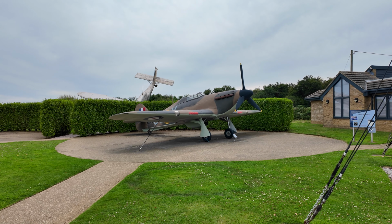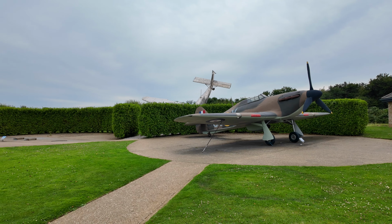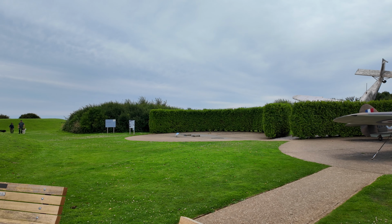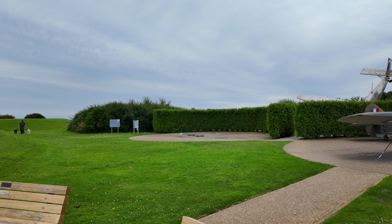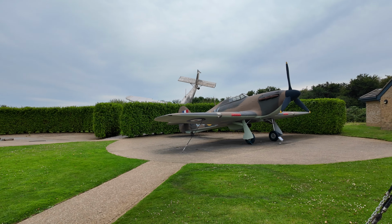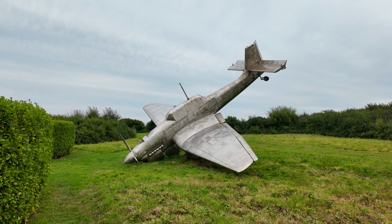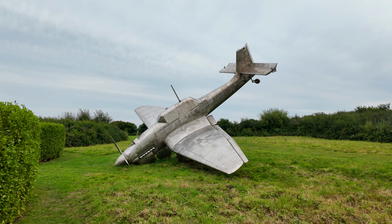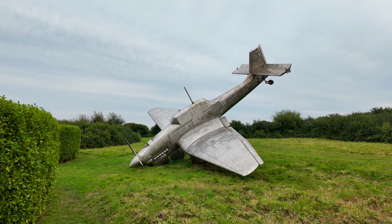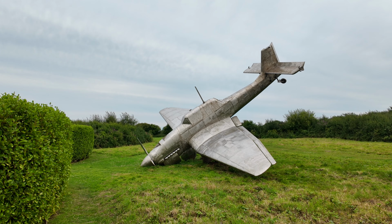And this is a replica of a Hurricane. Looks just like the real one we saw at the Spitfire-Hurricane Museum earlier this afternoon. There's a space for a model of a Spitfire, but it was damaged in a storm and they're awaiting a replacement. This is a sculpture of a German Stuka dive bomber. It seems out of place at this museum, but apparently the sculptor was obsessed with this airplane, and at least it looks like it's crashed, so I guess there's that much.